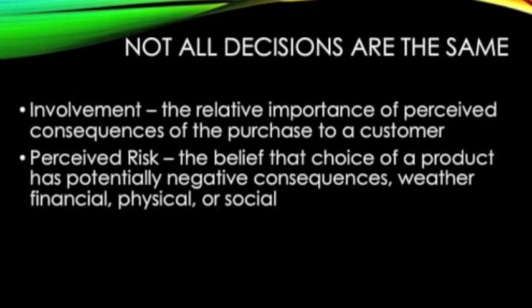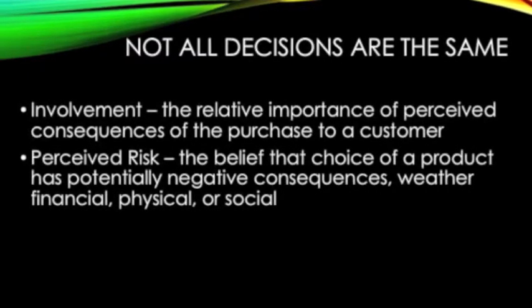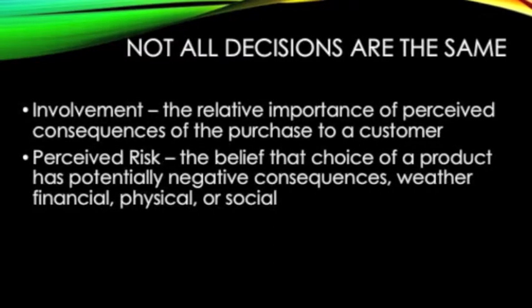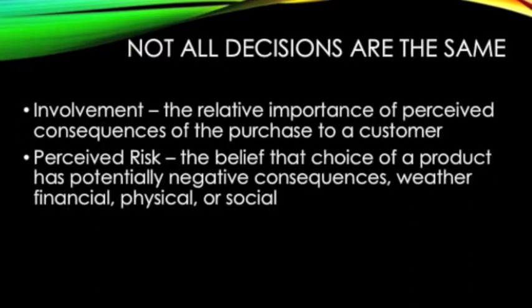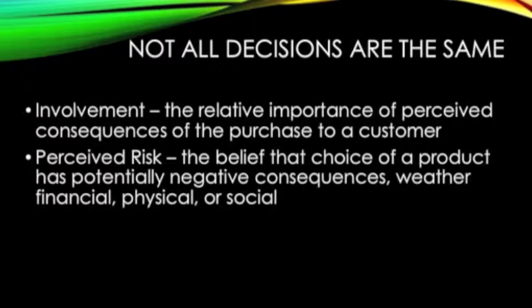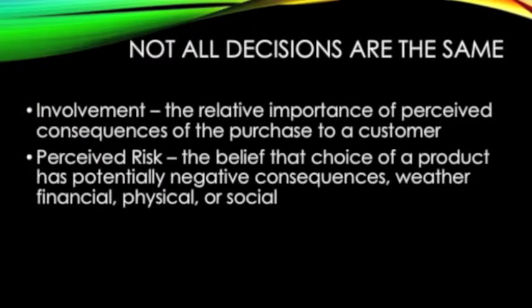So, for instance, you're going to buy a house and you're going to have a 30-year mortgage. You're going to really have some financial, physical, and social consequences attached to that. You're going to want to make a very educated, wise choice. You're going to want to research your options, and you definitely want to evaluate your alternatives.